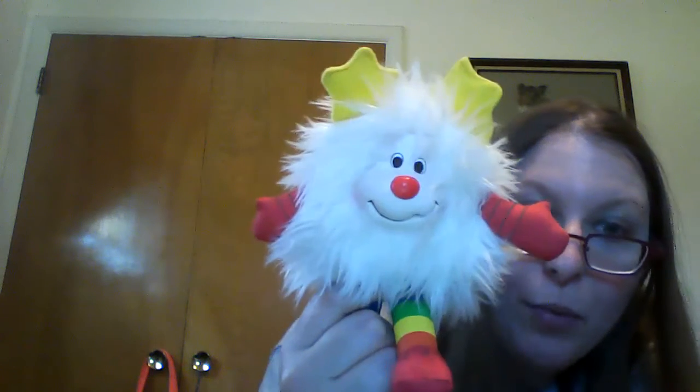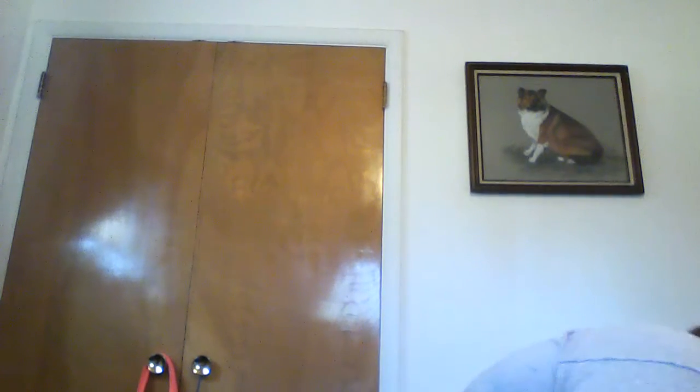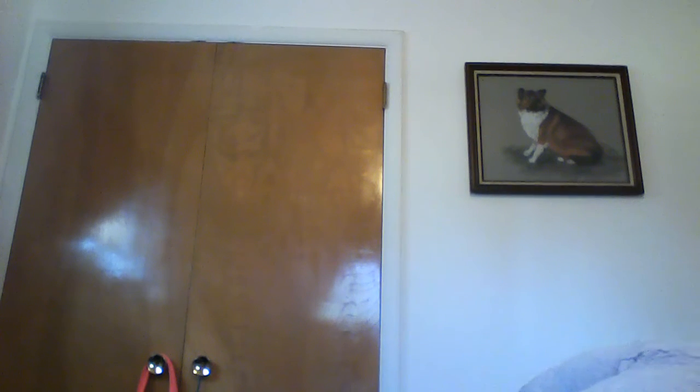And then, I don't know if when I picked this one up, but this is one of those sprites from Rainbow Brite. And then here's a Pluto. Big tongue to look you with. And, oh! Some littler ones hiding down here.